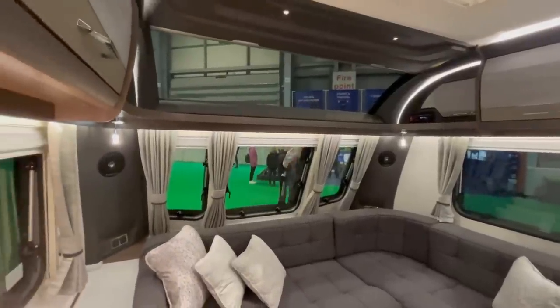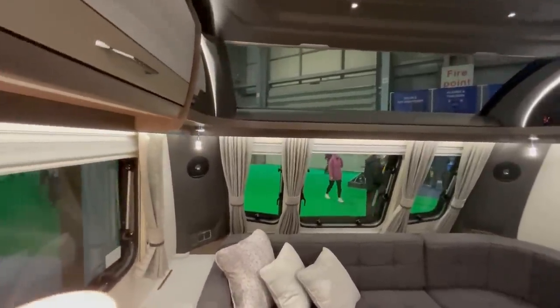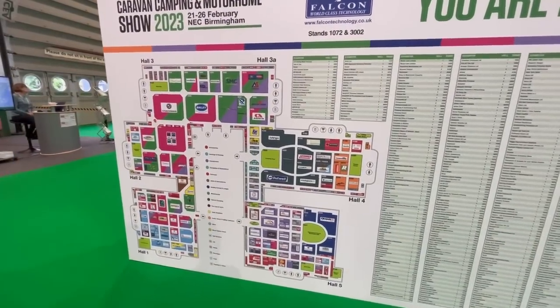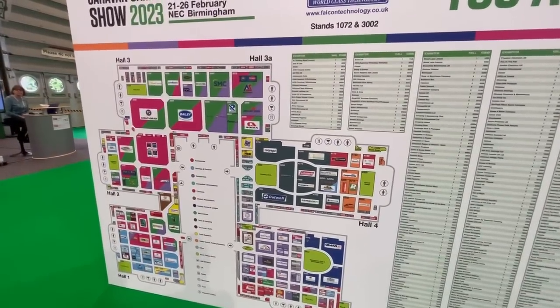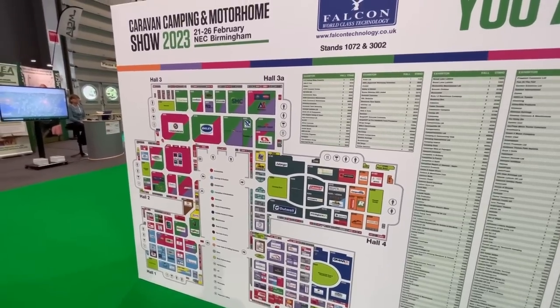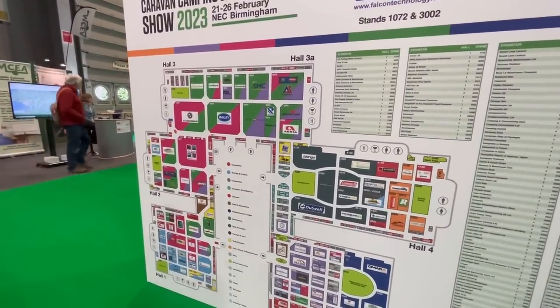Yes, do like this one. 51 grand though, wow. So if you come down, this is your map of this month's NEC show, so you can decide where you're going before you come down.